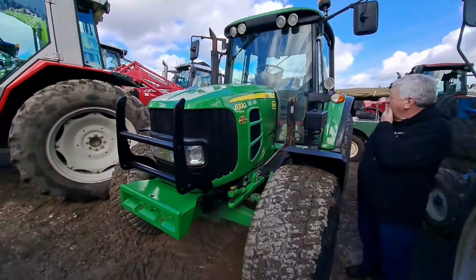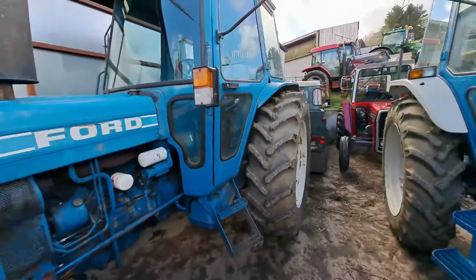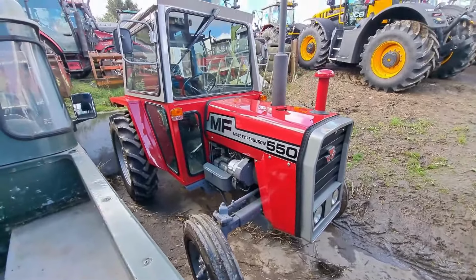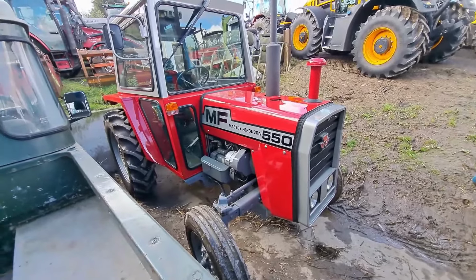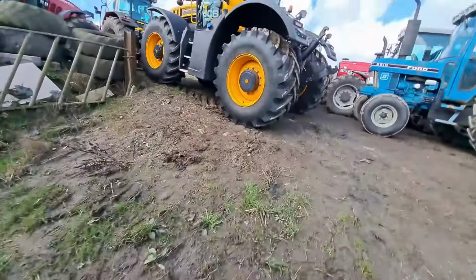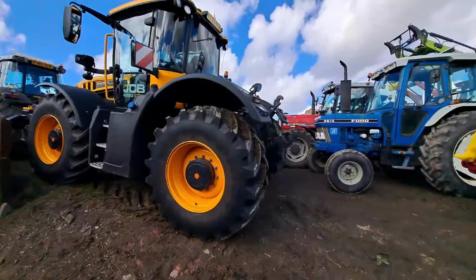Nice, that, isn't it? 6330. So, some Fords here. 6610. Land Rover. This is nice, isn't it, Bob? Look at this. 550 Massey. That's clean. That's had some paint work. I haven't seen another Zetor though, yet. No. He said that Richard thought there would be some more Zetors here, because he's been looking and thinking of buying one, an older one. He's been thinking of getting one himself.